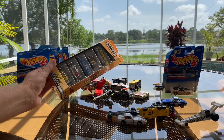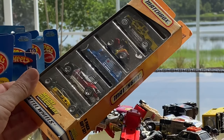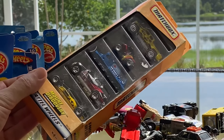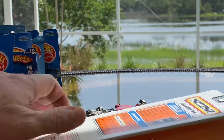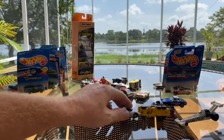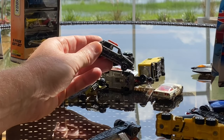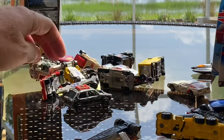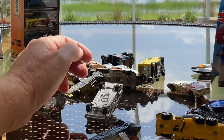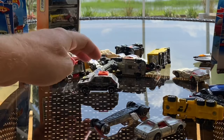Got a nice Chevy stepside. Quad. It's like a snowplow. Ford Expedition, and a little RC car. Mount Discovery. Got a loose stuff. Look at this. Old Volkswagen. That is a beater. Missing a spare tire, the hood. Doesn't have much paint left on there. Still rolls.